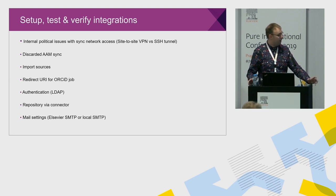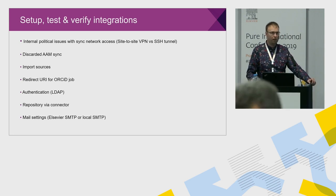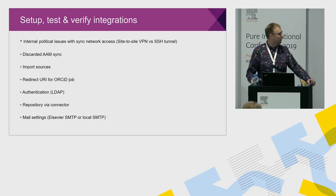So we then had to move on to test the import sources, so testing whether your outputs could still come in, and again, no real issues there. The one we had the biggest issues with was ORCID, just getting them to be aware of updating the URIs for redirects, so we could test against their sandbox server. And again, that's something we had to repeat for them to recognize the new URL when we went live as well. So got that working.